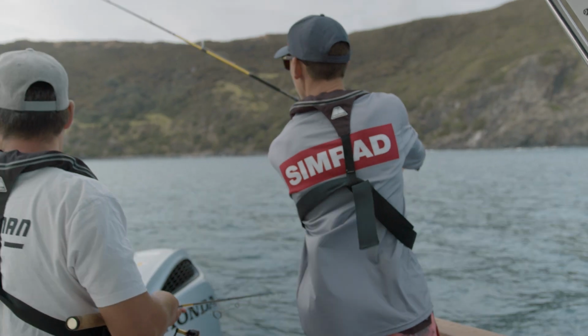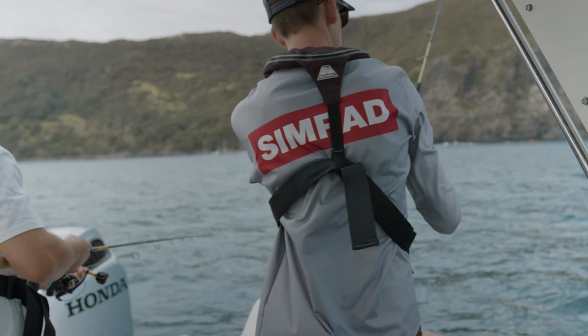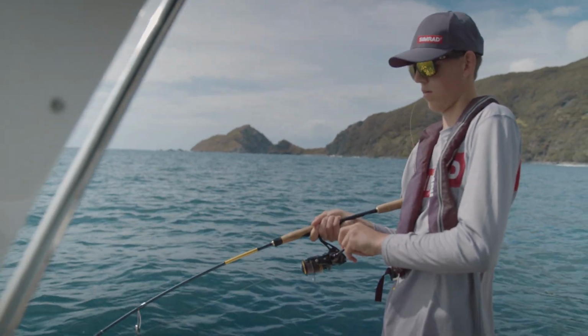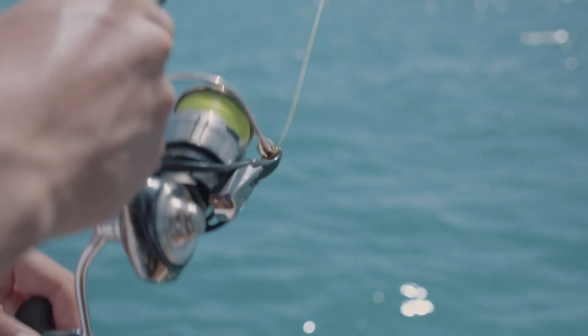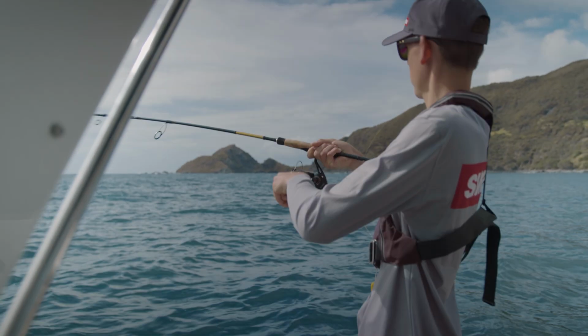So I'm casting ahead of the drift line. I'm keeping in touch with that soft bait, keeping my line tight as it drifts down the water column, down to the bottom. And once I've felt that I've hit the bottom, I'm just slowly winding, keeping the tension on that line with the odd twitch every now and again, and just bouncing it up and down.